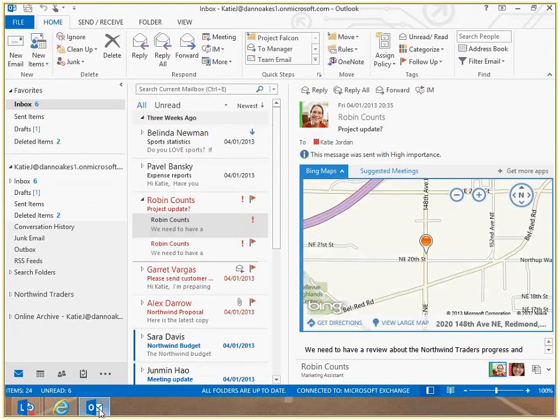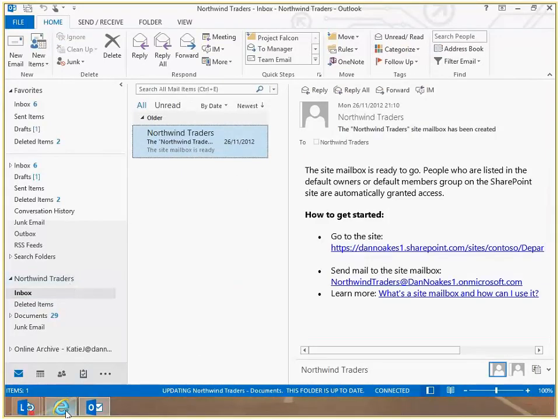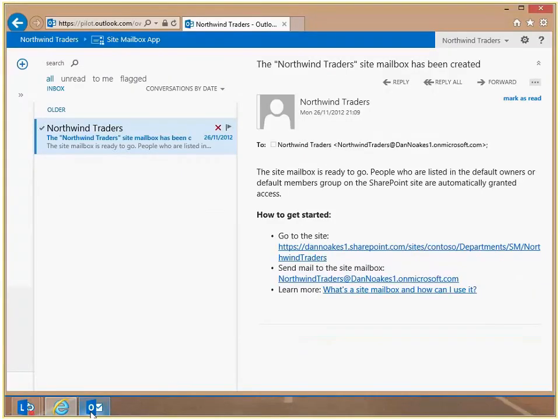While the page is loading, I'm just going to jump into Outlook. We have the same mailbox for the site, automatically populated in Outlook. And you'll see the same email content.